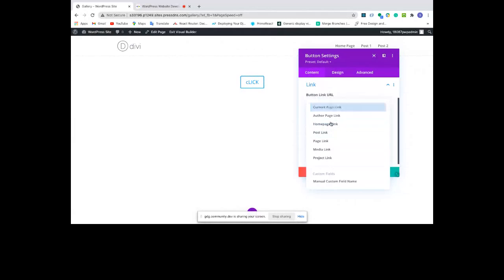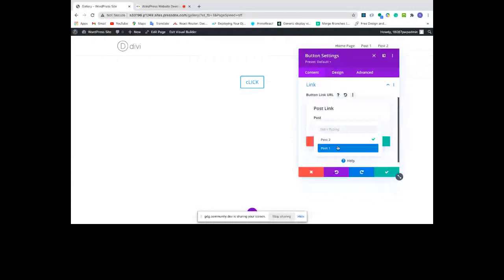But if I come here and I select this to be, let's say, post 1, and then I go and I change the link of post 1, it's dynamically going to change here. Okay, and I think we're past time. I'm not sure what else I can add.